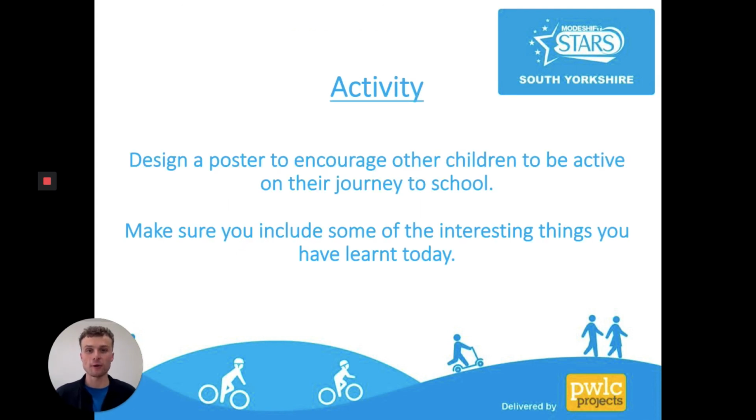So it's time for an activity. I would like to see if you can design a poster to encourage other children to be active on the journey to school. And make sure you include some of the interesting things you've learned today.